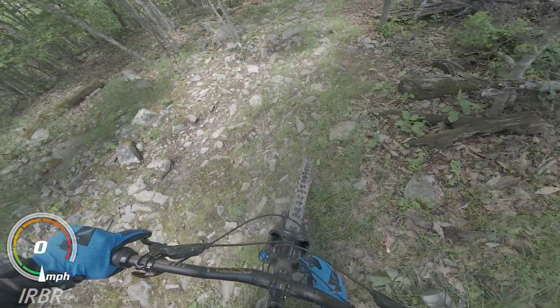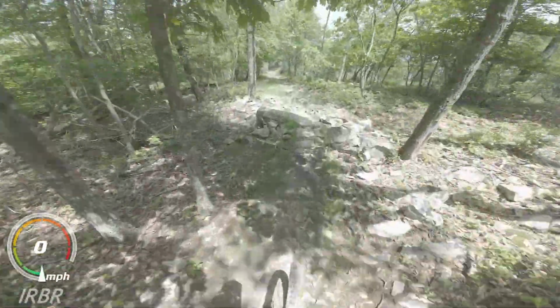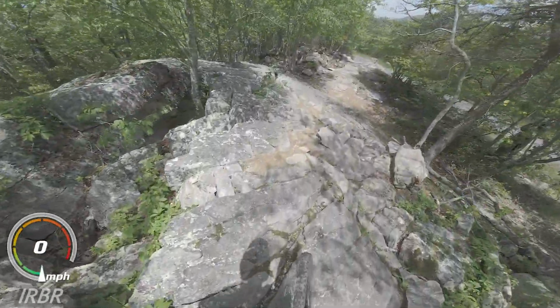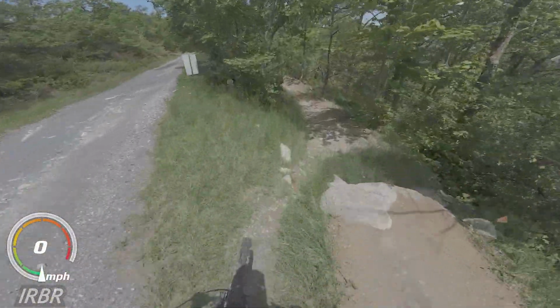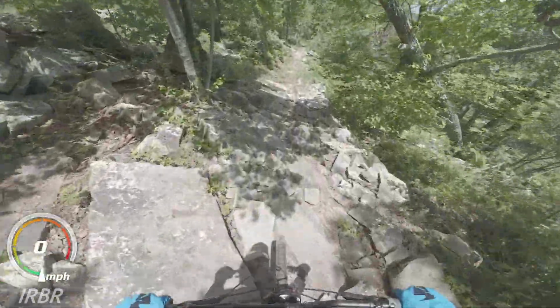I'm gonna try opening up the fork all the way for this and see how it goes. This isn't ideal for my current setup, but that's something different. Of course, it's slippery rock. Not knowing any of the lines is obviously my biggest weakness on this.